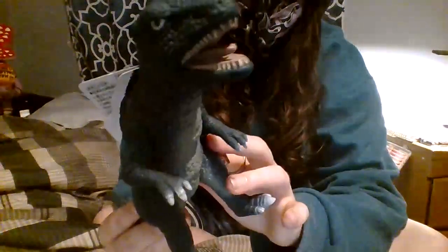Now we got the spinal details. The pointed end, obviously. More details on the tail. Very nice. It's a very beautiful sculpt for this guy. I'm not sure why they made him a Godzilla Store exclusive, but it's Bandai. They make really weird decisions.